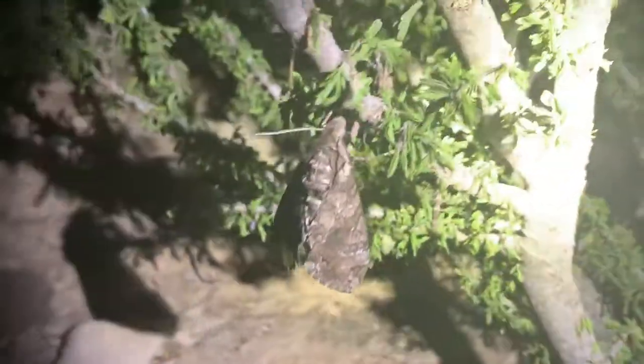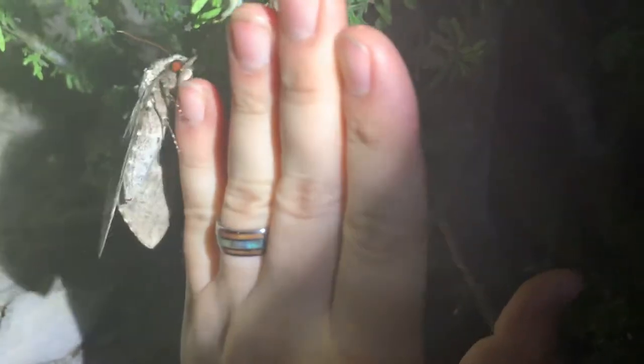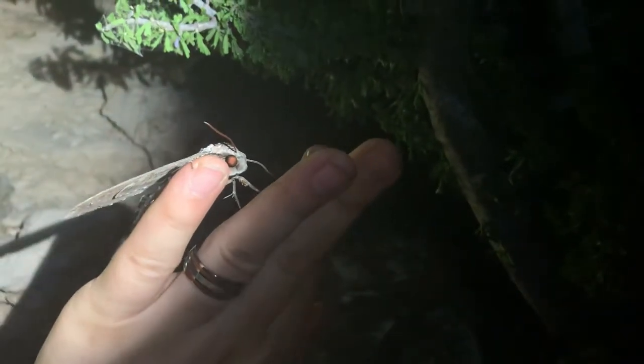Let's see if I can do a size reference here. Let's see if I can finagle this. So, it's a good-sized moth right there. There's my hand. Let her crawl on here. Ooh, it's a big girl. Has nice little red glowing eyes. Alrighty. Go home, little moth.